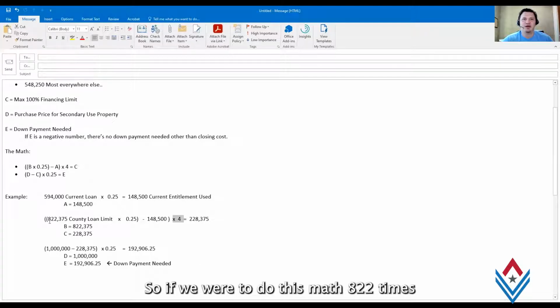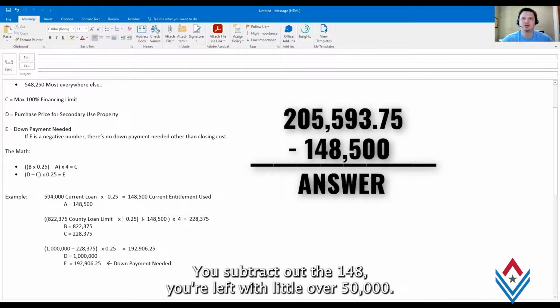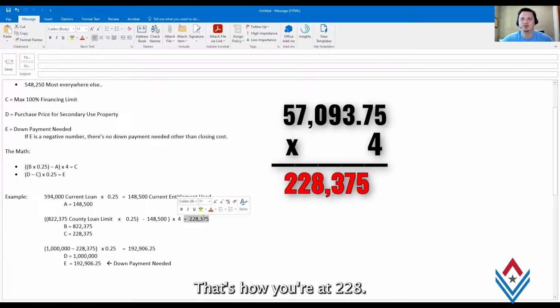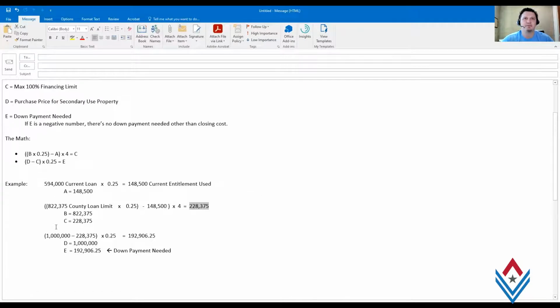If we do this math, 822 times 0.25 is a little over $200,000. You subtract out 148, you're left with a little over 50,000. Multiply it by 4, and that's how you get to 228. Down here you can see B was the county loan limit and C was our answer.